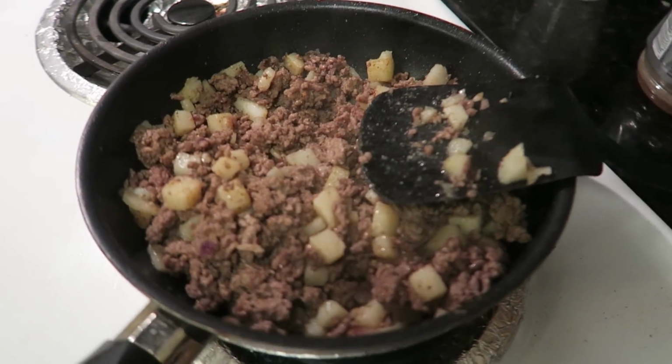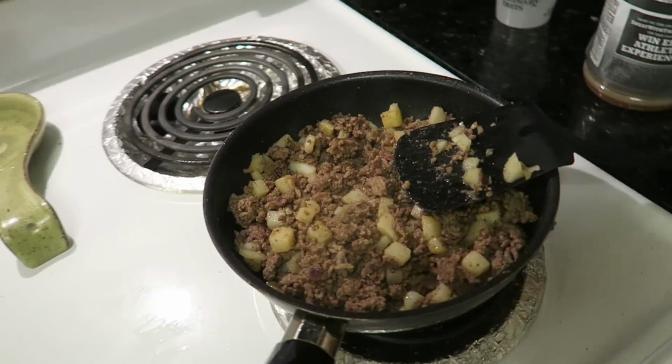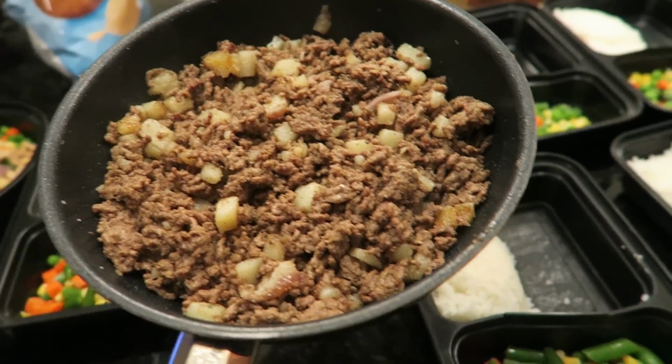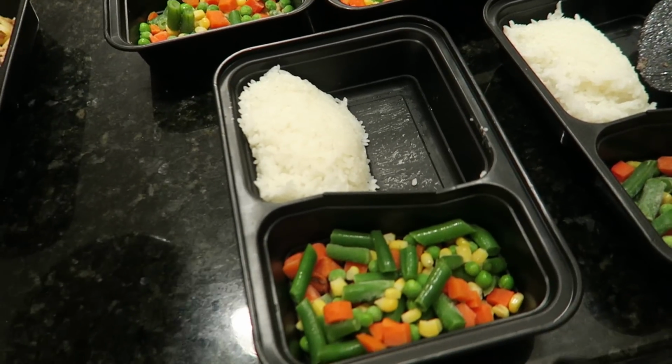Alright, so the beef is almost done. I'm just seasoning it one more time. A little bit more salt and we're good. We distribute it and everything's looking good. Alright, so here is the last of it. For me, my count will be about 100 grams. The rice is about 120.